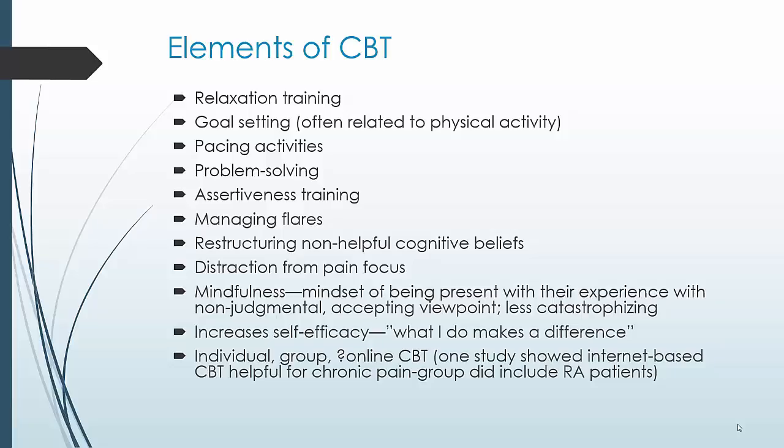Distraction is a great pain management technique. Not mind over matter, but at least getting your mind off of the pain or off of the symptom for a while, doing something that you enjoy. Mindfulness, that again helps with the catastrophizing mindset. All of those things increase that self-efficacy. Yes, I do know how to manage my condition. Yes, I have the tools and the knowledge I need to manage my symptoms.